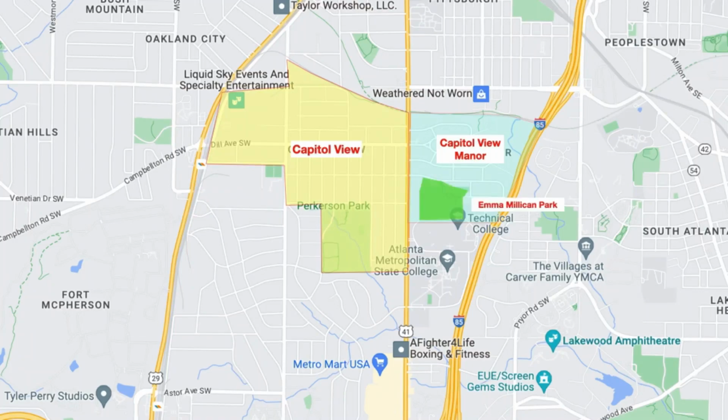Okay, right next door from that house is a green space. It is the Perkerson Park. Let me go show you around. It's just got some cute playground equipment. There's a walking trail, just a big green space. So let's go check it out.